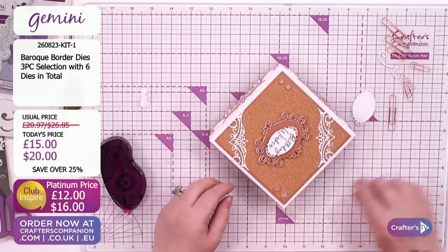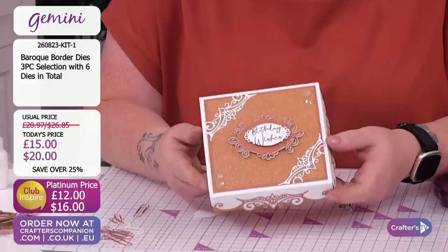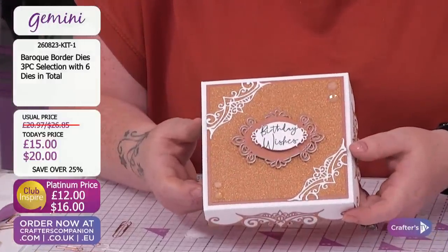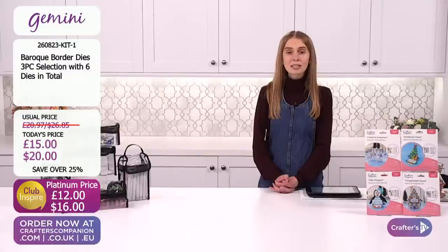So if I turn that round now, you can see not only the sides of the box lovely and decorative, it is on the top as well. Isn't that absolutely gorgeous? Just shows a couple of uses with those amazing Baroque border dies. Aren't they just absolutely exquisite, beautiful collection of dies?